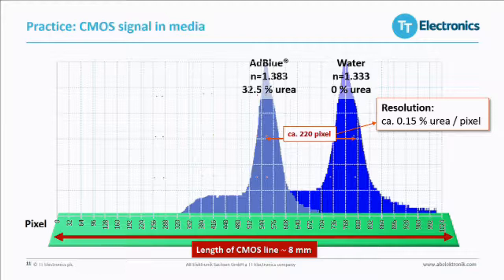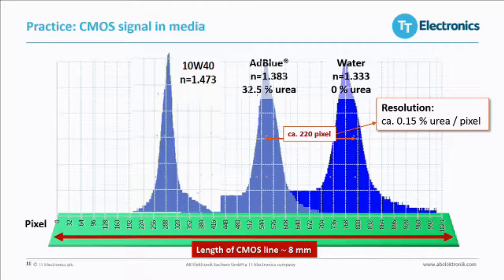This is in principle what the oscillograph shows. We have this CMOS line, which in real life is 8 millimeters long. We can clearly identify water, which has a refractive index of 1.333, compared to AdBlue, meaning 32.5% urea in water, 1.383. So we have a distance of 220 pixels, which means 0.15% resolution. And this is engine oil, which we can clearly identify.